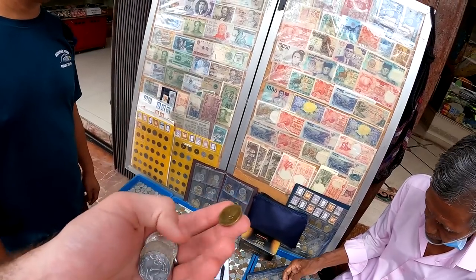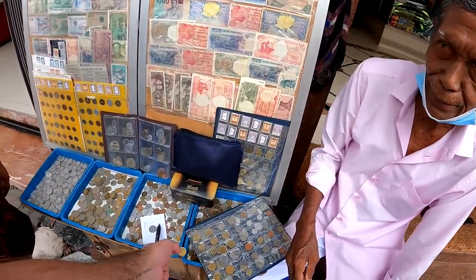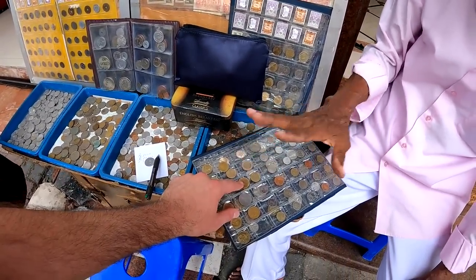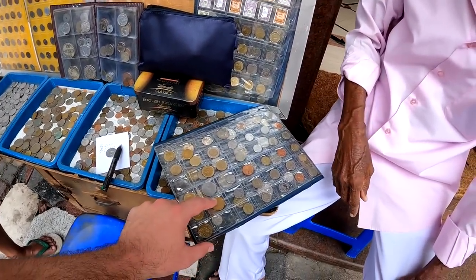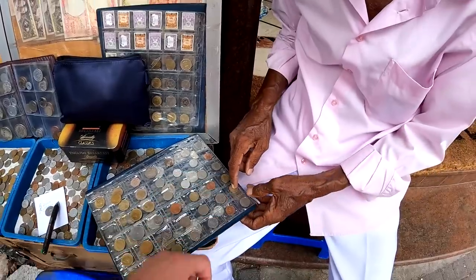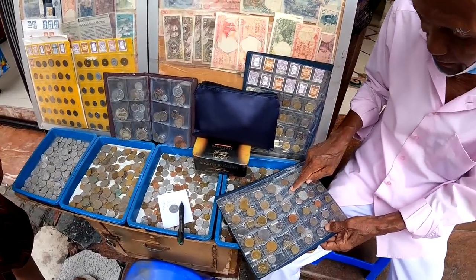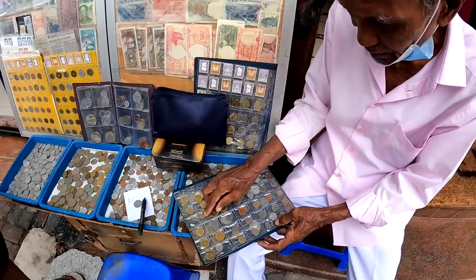Bank of Indonesia, 100. So how much this? How much? 5,000. Oh, 50,000. And this one? Sama. 50,000. These ones must be like the cool ones. That is Indonesia? Hong Kong. Oh, Hong Kong. Indonesia. Alright, I buy this one.